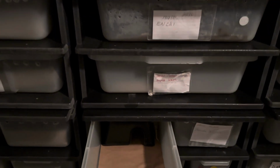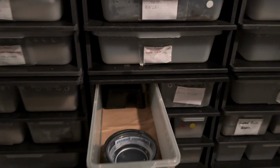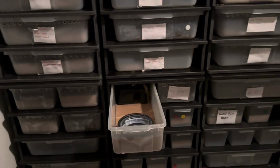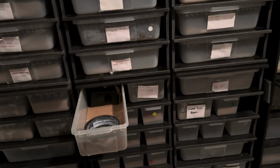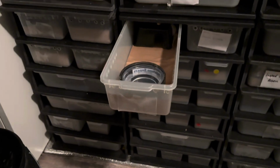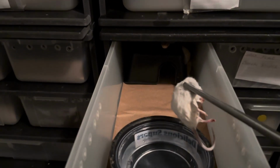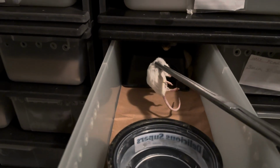Basically, he's just on paper liners. I stuck a hide in there to give him a little bit more security, where he felt a little more safe. So you got a frozen thawed adult mouse. He's basically sitting right on the top of that hide.